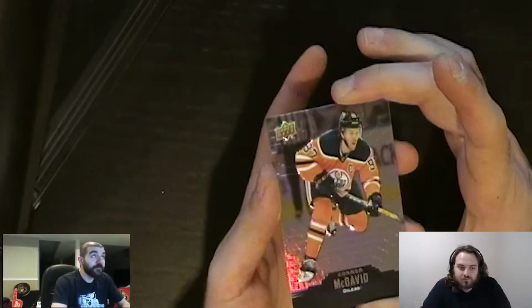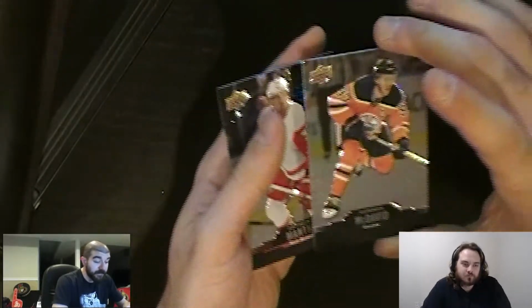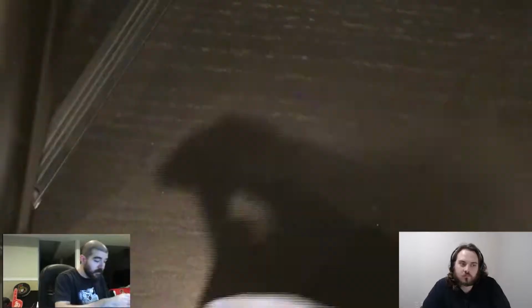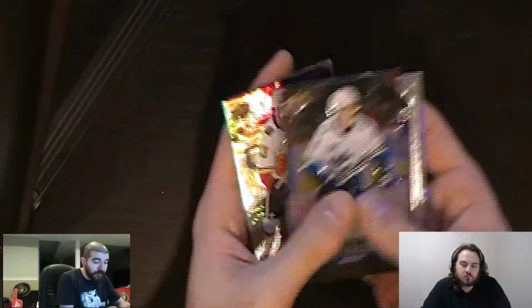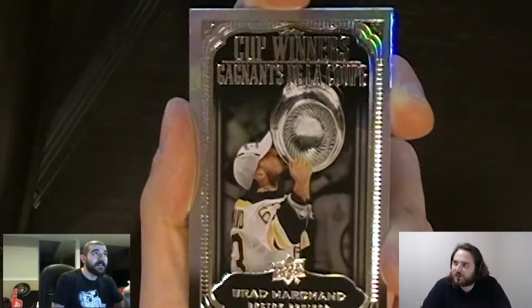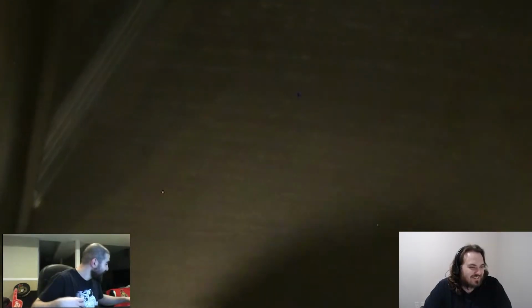In the next pack, we have Connor McDavid and Anthony Mantha as base cards, and then the red parallel, Artemi Panarin. Nice. For base cards, you get Elias Pettersson and Johnny Gaudreau. And then the insert is the Cup Winner for Brad Marchand in 2011. We got a Chicago Boston theme here. Caught him kissing the cup. Almost caught him licking the cup. Luckily he didn't do that.